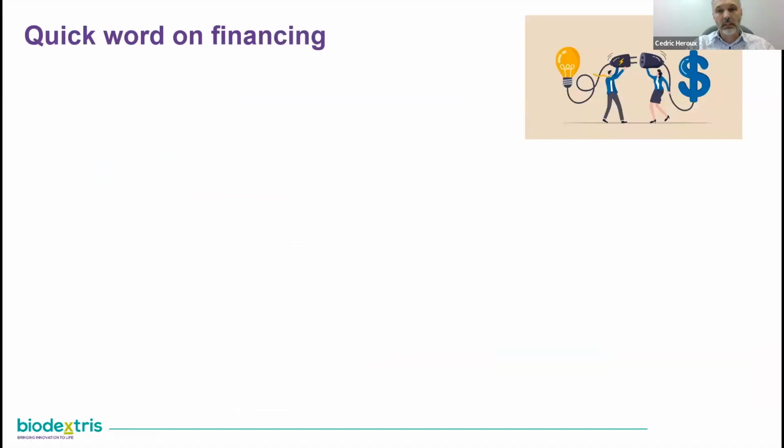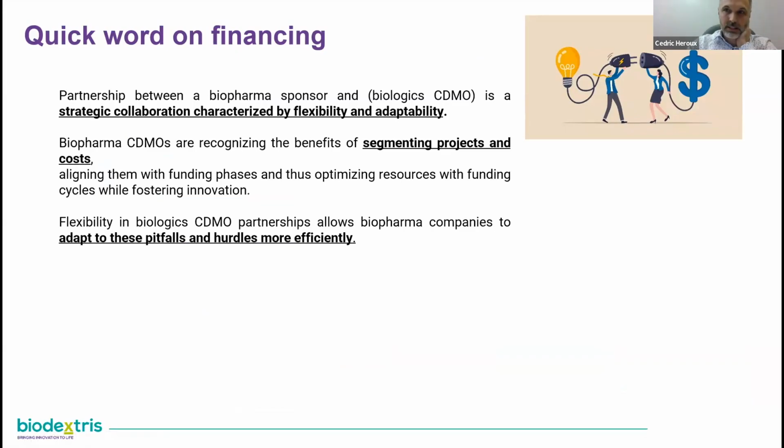Quick word on financing. Gail and Jennifer touched base with it, but I want to bring an extra layer to it. Aside from the cost of working with a CDMO, you need to see financing and partnering with a CDMO as a collaboration. Okay, so you need to start discussing early with the CDMO to start building your financing structure.